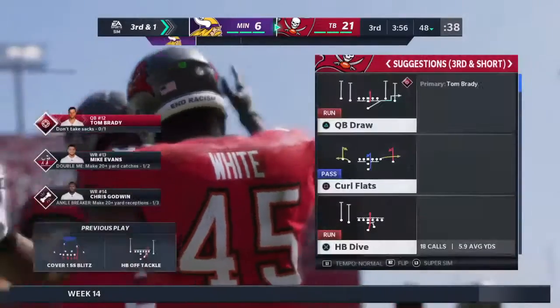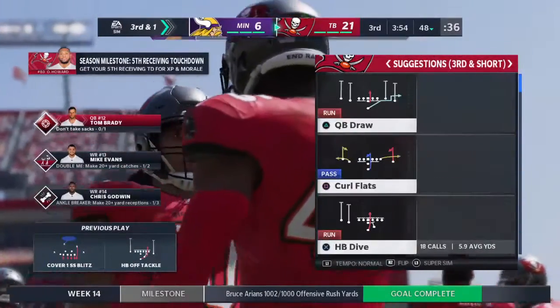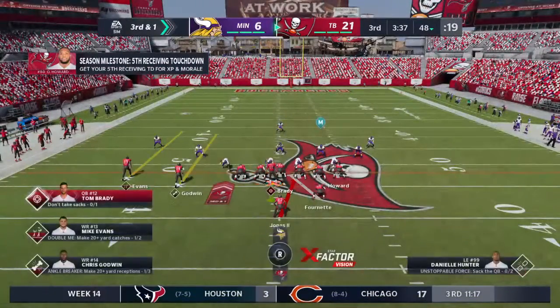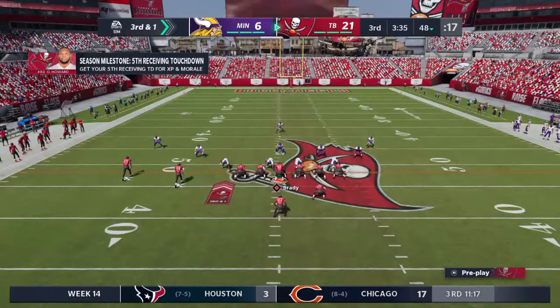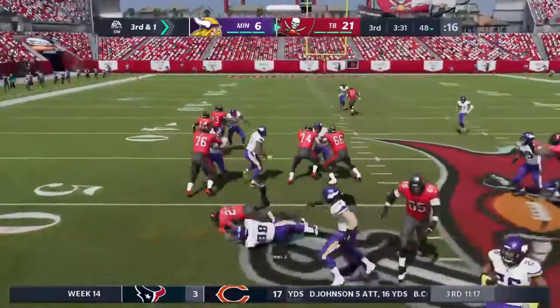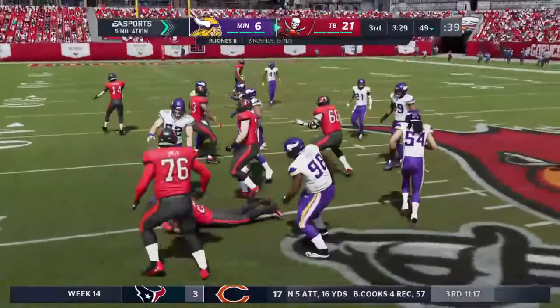Sometimes with the running game, you've just got to stick with it. Look, it's the 3rd quarter, no time to panic. But that also doesn't mean you just do it the same way you've been doing it the entire ball game. Maybe change up some blocking assignments or run a few different plays, but stay with the overall essence of the running game. That's good.